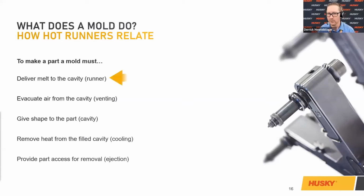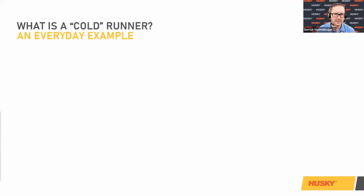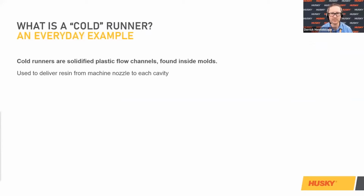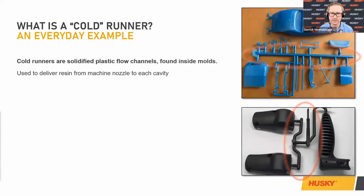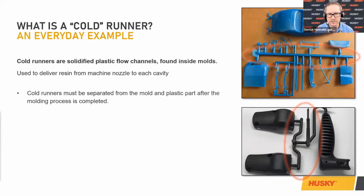The runner is our focus today, which is what we call a melt delivery system. This is the road the resin takes from the injection molding machine's barrel to the mold's cavity, where the part gets its shape. When this is done by machining a specific channel in the mold and removing the frozen plastic that fills the channel every molding cycle, this is called a cold runner. These are frequently experienced by people who assemble models or toys because they hold all the pieces together. While easy to incorporate into the mold design, these cold runners must be removed from the mold each cycle.